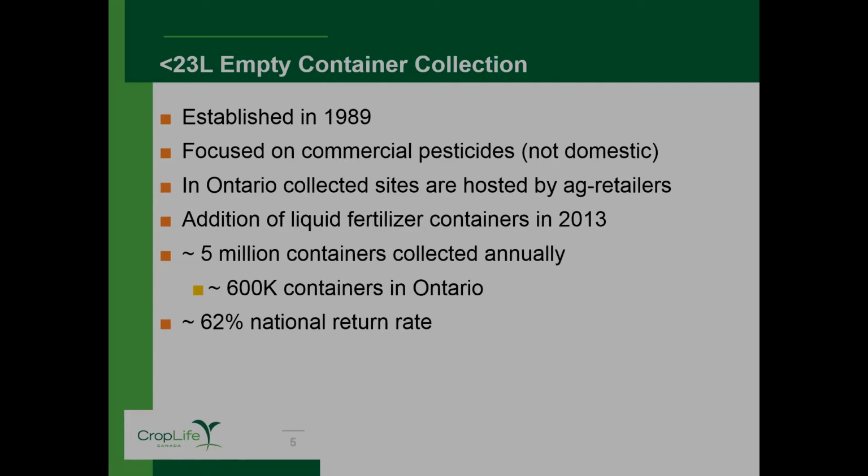As noted, that program first started nationally in the late 80s. It's focused specifically on commercial pesticides. Any domestic pesticides can go through alternative household hazardous waste collection programs that the vast majority of municipalities offer in one form or another. In Ontario, all of the containers are collected at participating ag retailer locations across the province. In 2013, liquid fertilizer containers were added to the program. Prior to that, a majority of them were coming into the program anyway, but they were formally included in 2013.